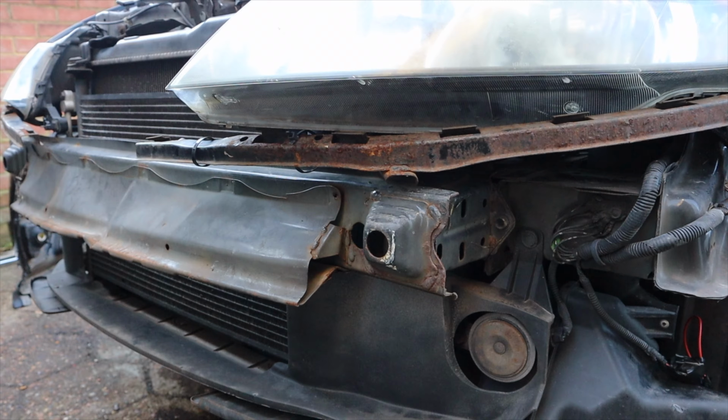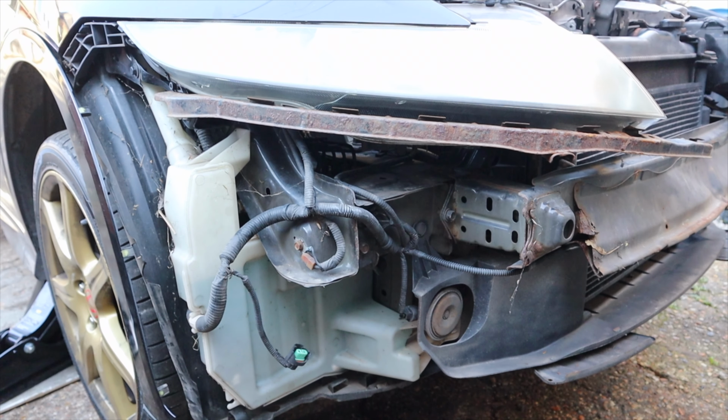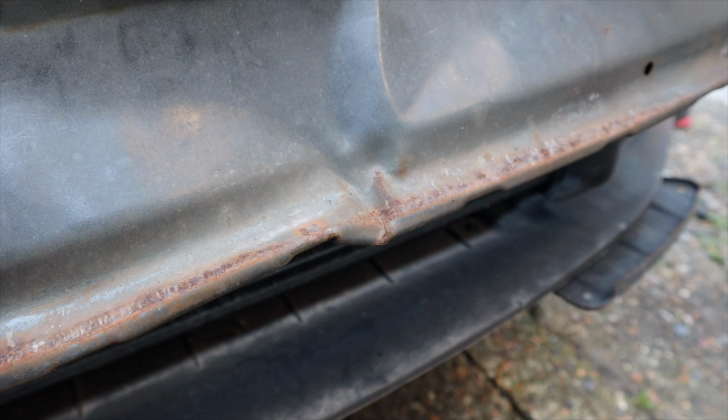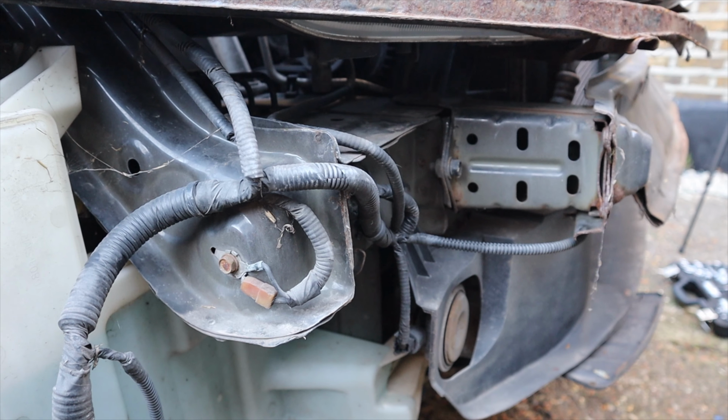On inspection of the crash bar, it's definitely had a whack at some point. Same with the housings for the headlights, they've definitely seen better days, but that's not a problem because I'm going to swap them over with my ones from the Mark 8 1.8. Let's go.